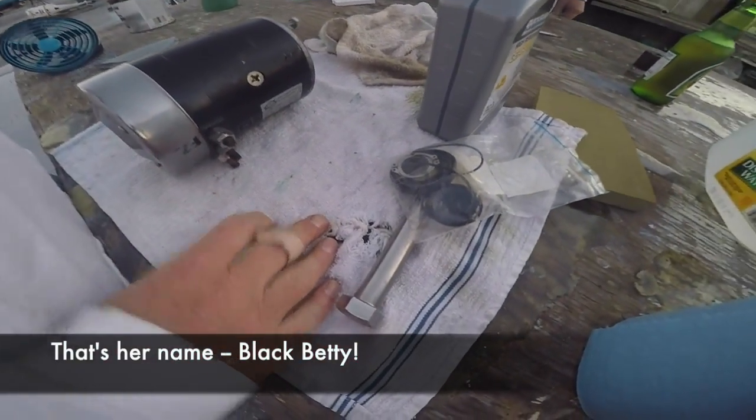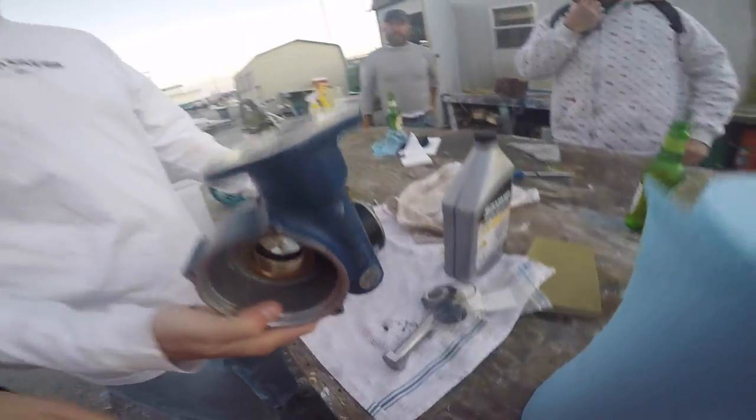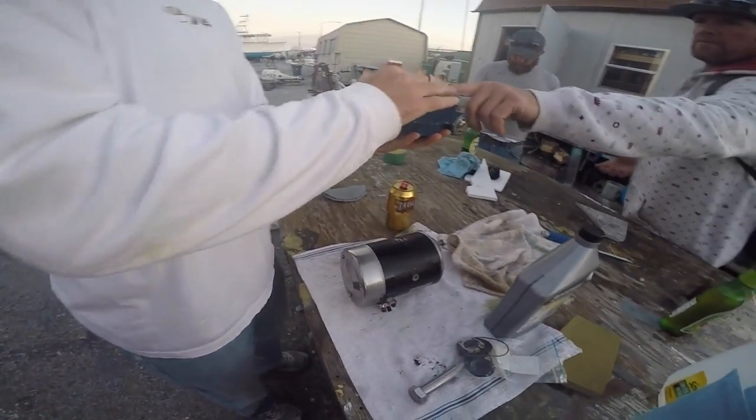Better, looks better. Let me see that flush seal. I didn't even know there was a second one. I know, actually, I didn't notice. I know, we missed that. I was like, open the side bolts to the bottom of the winch. That's great though. Lord, it looks good. Now that goes back in.